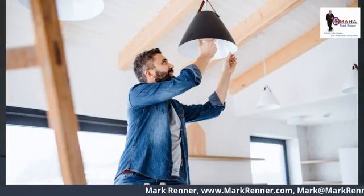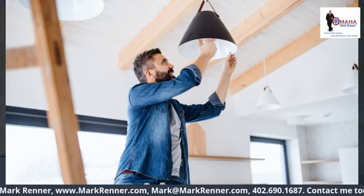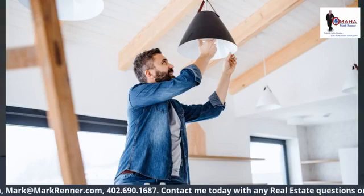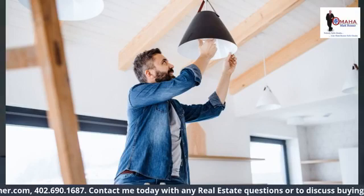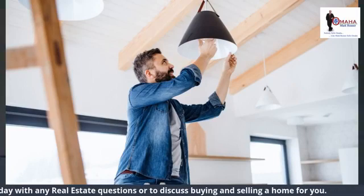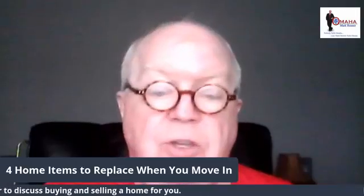Moving into a new home can be as stressful as it is exciting. When there is already so much on your list, it's easy to forget a few important steps. Don't miss replacing these items in your new home the next time you move. You'll be grateful that you did.